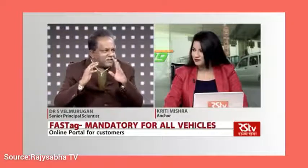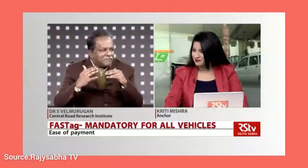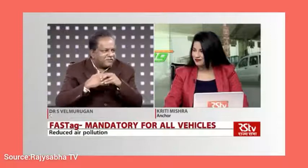NHAI is managing it so well on the implementation part, and the only issue is that the timeline given is perhaps too short for people to switch over and expect things to be 100% perfect, which may not happen. That's why the hybrid lane has to continue for some period of time, maybe with or without a concession, because you are going to charge double the amount for a person who is not going to switch over.